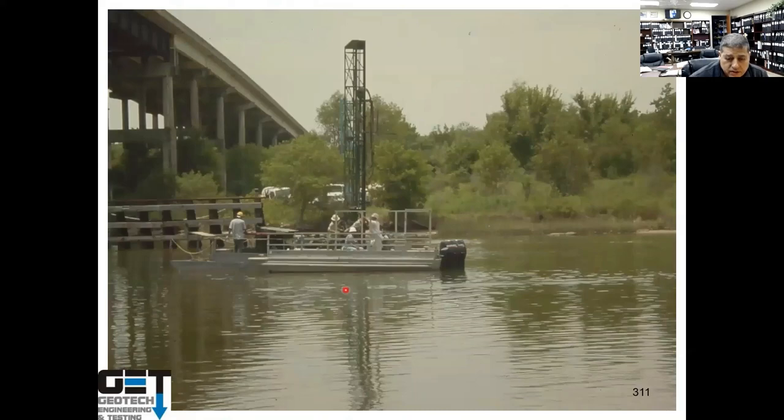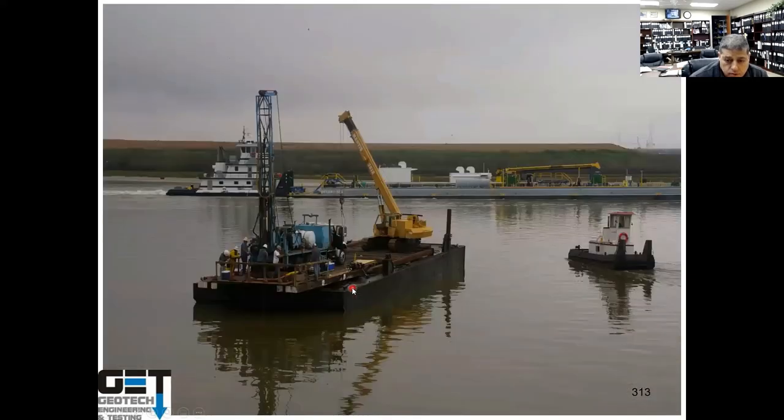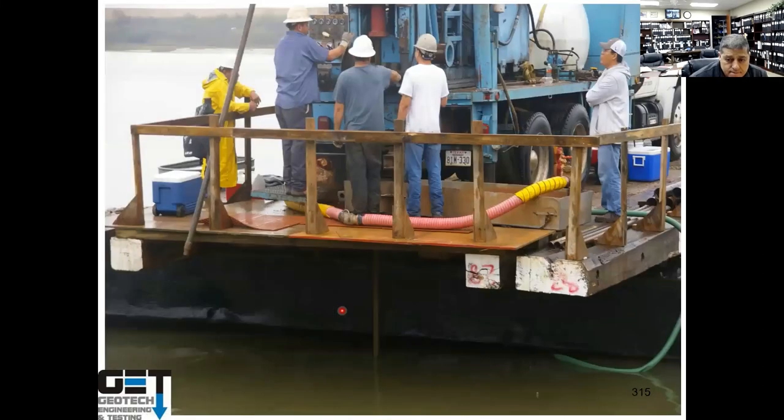Or you basically use barges. You put a rig on top of the barge. That's a barge out in the Houston Ship Channel. You put a rig out there with a moon pool. You start drilling and get soil samples for your sheet pile walls, piling, and pier structures. You can see the pipe.